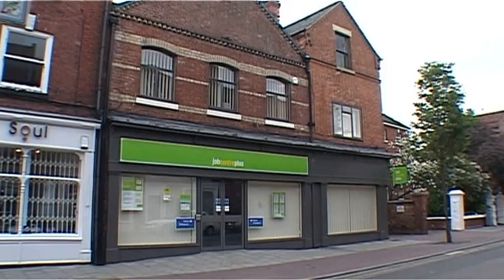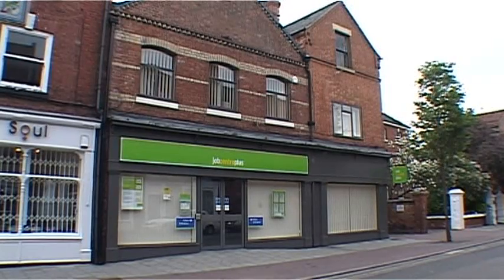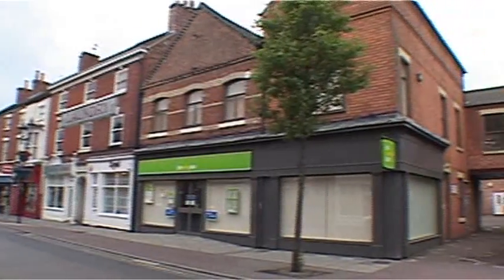Local furniture manufacturer Edward Swannock, who established his business in Retford in 1885, occupied number 23 Grove Street. This photograph shows his staff outside the premises in about 1900. And here we see the same building as it is today.